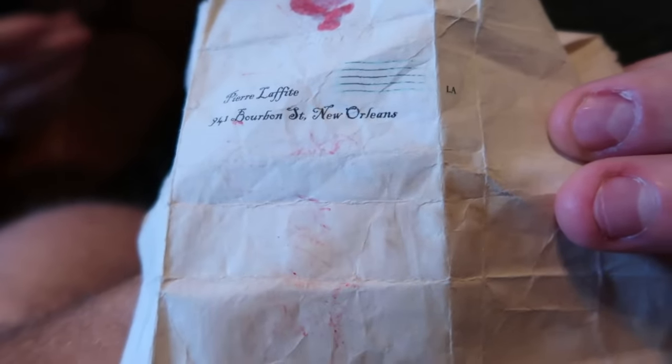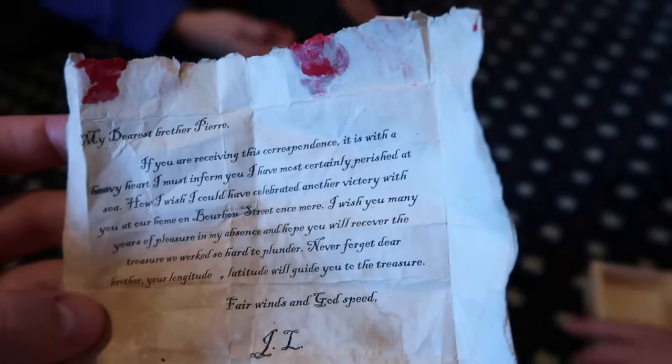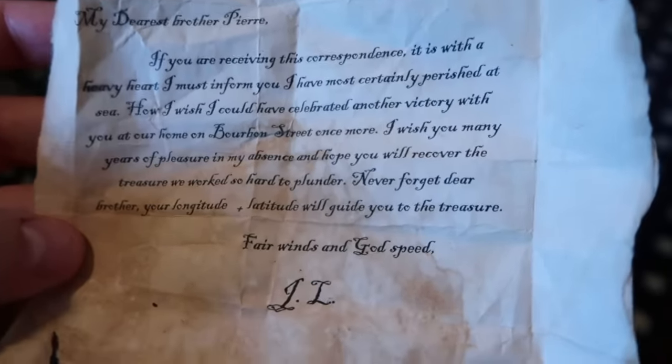Maybe. Bourbon Street. What is the address? 941. 941 B.S. Longitude and latitude. Your longitude and latitude will guide you to the treasure. There's a map right there.